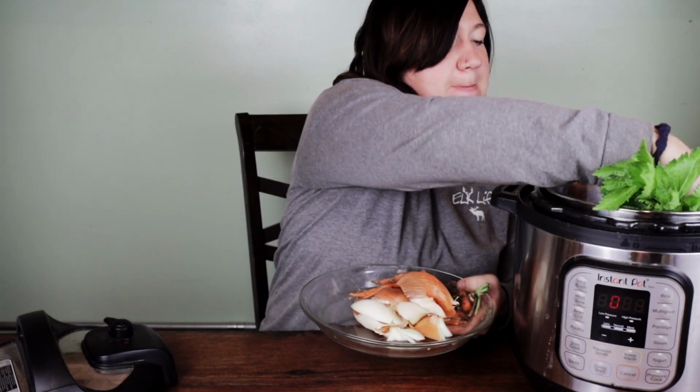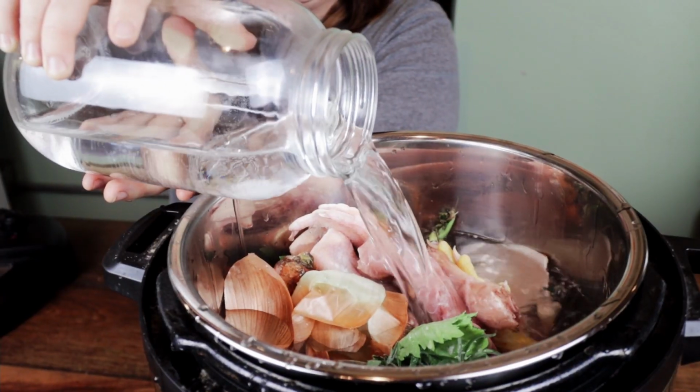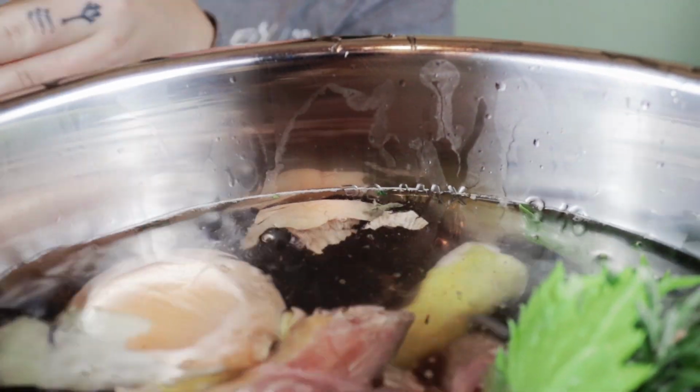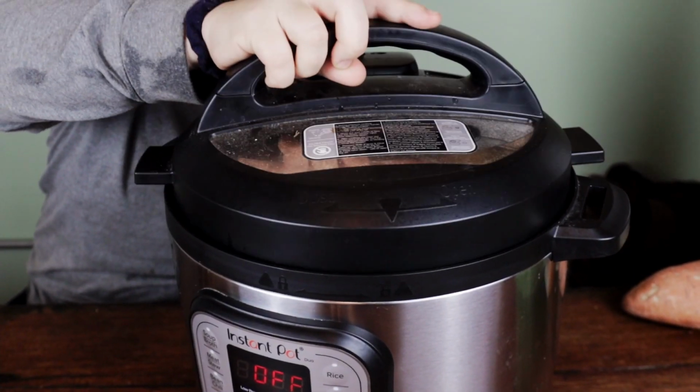The best time saver and my favorite use is definitely bone broth. It's so nice to throw my kitchen scraps and some bones in the Instapot, fill it with water and a little salt, and come back to nourishing broth. It's so simple, 2 hours. And you can simmer the same thing over and over again.